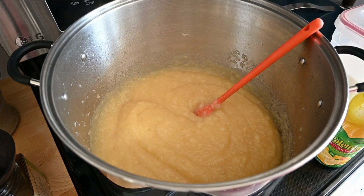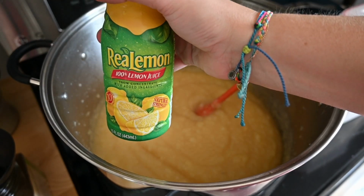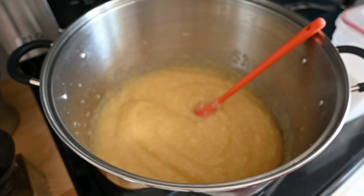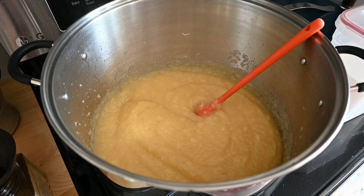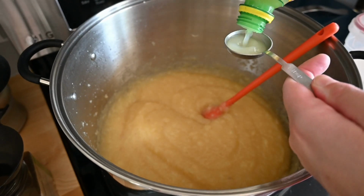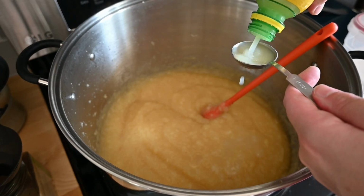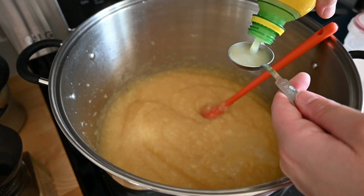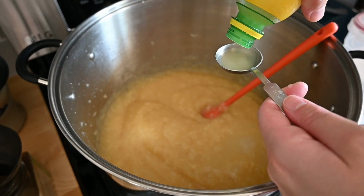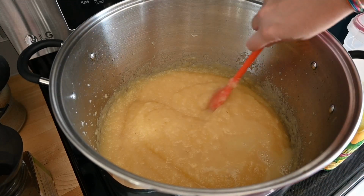The next thing I'm going to do is add 6 tablespoons of lemon juice from the bottle, and it does have to be from the bottle. Like I said, I'm doubling this recipe, so it's 3 tablespoons for just a single batch, but I'm doubling it. I've probably put more than 6 tablespoons because it's splashing everywhere, but whatever. All right, I'm going to stir that in.